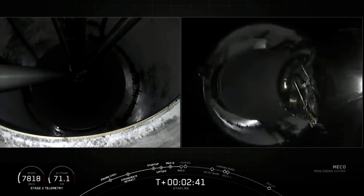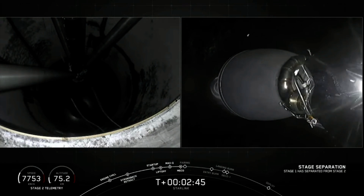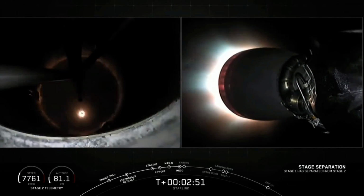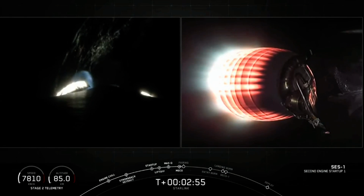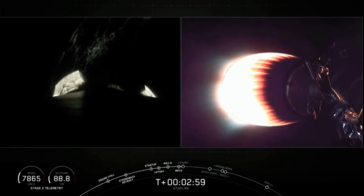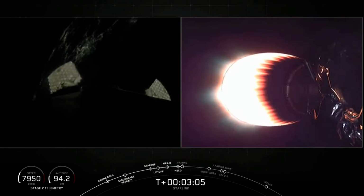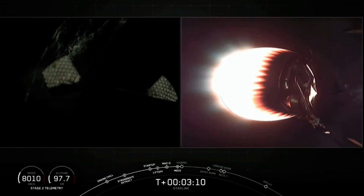Stage separation confirmed. Left-hand side of your screen. Ignition. First stage separating, second stage ignition. Love that green glow from the T-tab ignition. Both vehicles back on their way. Coming up shortly, we'll expect to see fairing deployment off of the second stage. Look for that on the right-hand side of your screen.